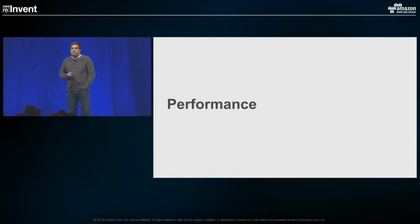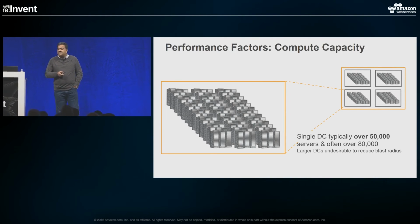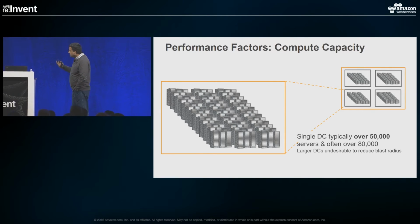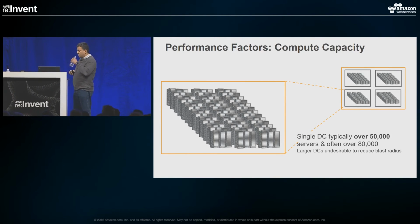So grids are all about performance. Without performance, you're just going to waste your resources. Developers want to utilize the fastest and the best options available to speed up their calculations. So this has many dimensions. One of the dimensions of performance is compute capacity.